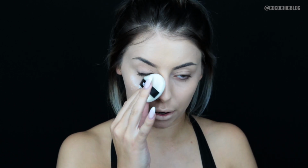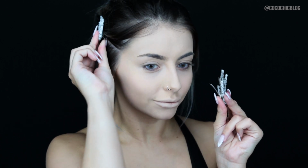I'm then just going to set my brows in place with a clear brow gel just so they don't go all over the place, and then I'm also going to set all of my makeup in place using a translucent powder. This one is the RCMA No Colour Powder. I'm going to use more powder than I normally would just to make it extra matte. And then I found these really cute little skull clips, so I thought I would use them.